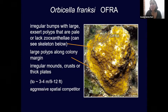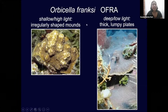So they have irregular bumps with large exsert polyps that are pale, and they do not have zooxanthellae, or that symbiotic algae. Large polyps along the colony margin. They have irregular mounds, crust, or thick plates. So they're not smooth like Orbicella faveolata. And apparently they're very aggressive spatial competitors. We know that corals compete for space and light in the reef, so they might overgrow other species of corals. Again, this is something that we will see repeating itself through different species.